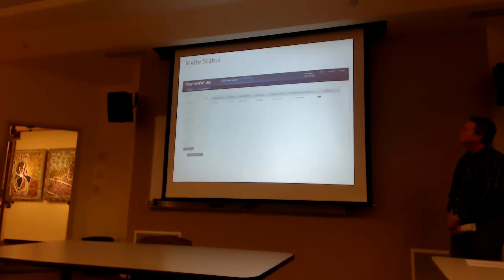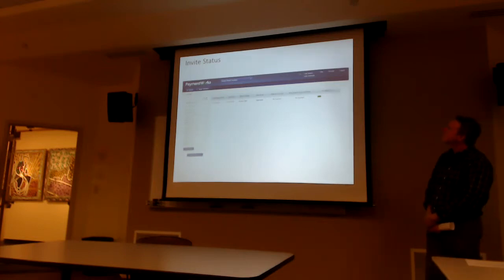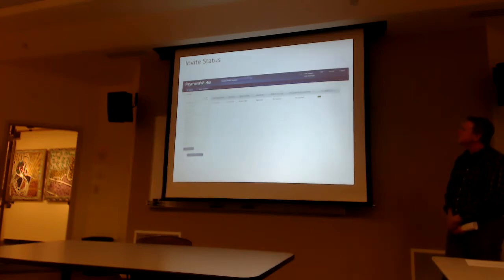Not started means they haven't gone in and begun any of it. In progress means they still haven't submitted the form. They might have filled out portions of it, but left for whatever reason before they pressed submit. And then once it's submitted, you'll have the status of new vendor registration submitted.